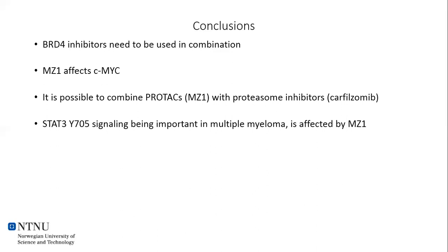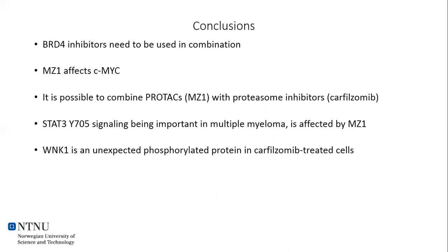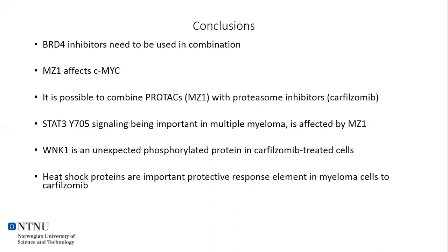STAT3 tyrosine 705 signaling is important in myeloma because it might reflect IL-6 activity, and this signaling pathway is affected by MZ1. Wnk1 is an unexpected phosphorylated protein in carfilzomib treated cells, and I think this fact is worth further detailed investigation. Heat shock proteins are an important protective response element in myeloma cells to carfilzomib. Carfilzomib activates the P38 pathway.